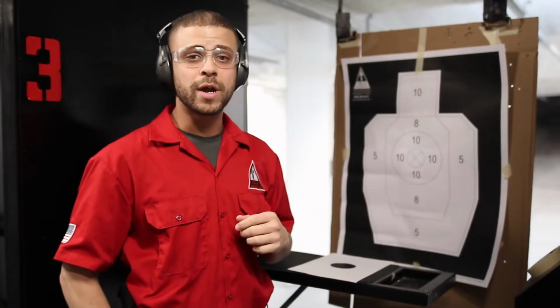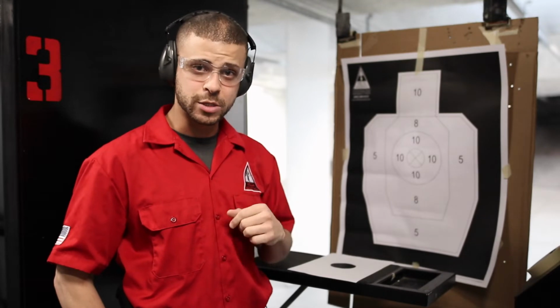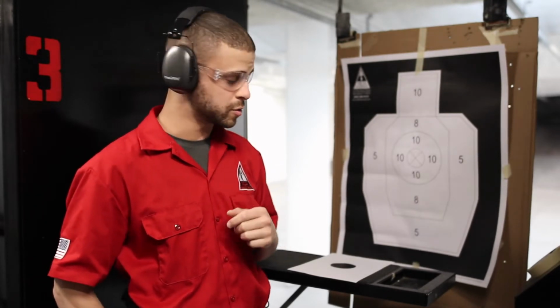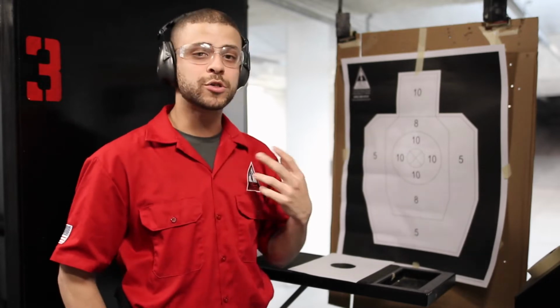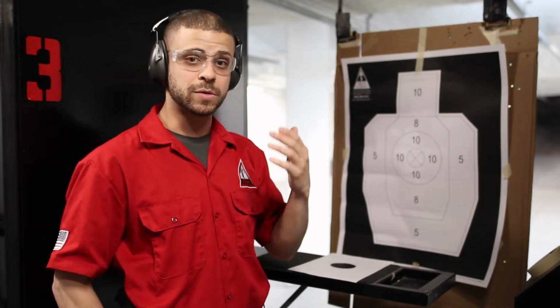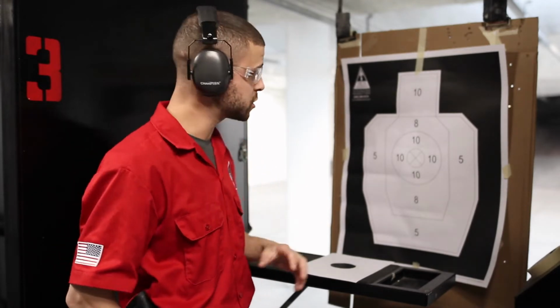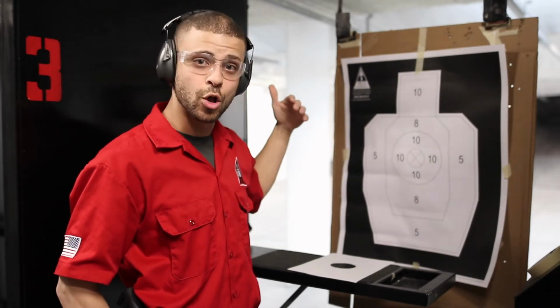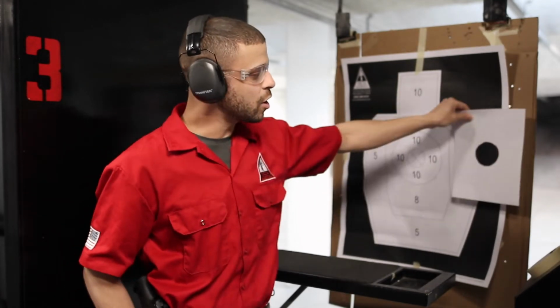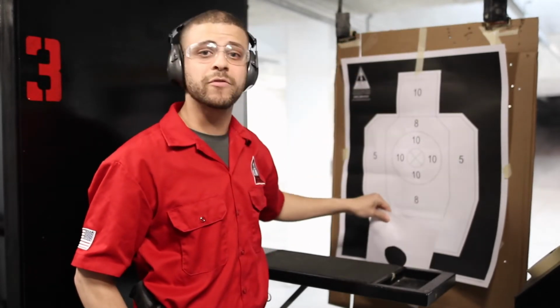All right, so while we're in the range, I want to cover 3 things. The first one's going to be target placement, the second one's going to be malfunctions, and the last one's going to be taking photos. Now, when it comes to target placement, the shooter needs to take into consideration a few things. The first one's going to be their height. Some shooters are obviously taller or shorter than others. They also have to take into consideration how close or far the target is to them, and how far to the left or right or top or bottom of the cardboard the target is.